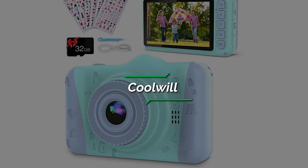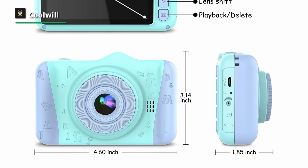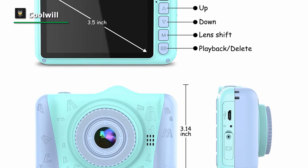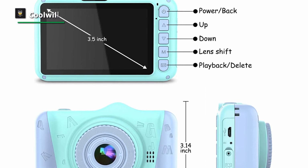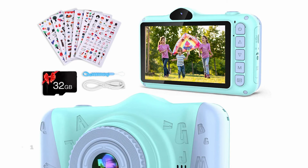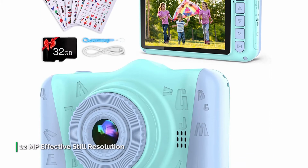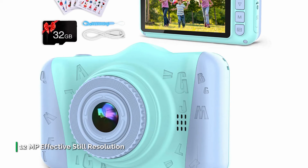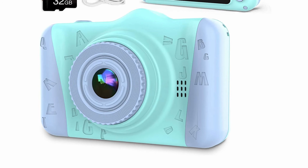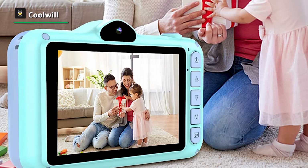Number 4. Coolwill. Equipped with 12 million pixels and 1080p FHD, the Coolwill's kids camera is the real deal for 3 to 12-year-old boys and girls. The image and video output far exceed many among the competition in terms of quality. It has 3 distinct modes: the 12 photo frames, 4 filters, an autofocus shooting, burst shooting, and self-timer. You can select the time-lapse photography in 10 or 5 seconds.